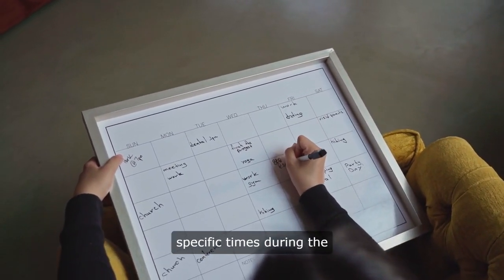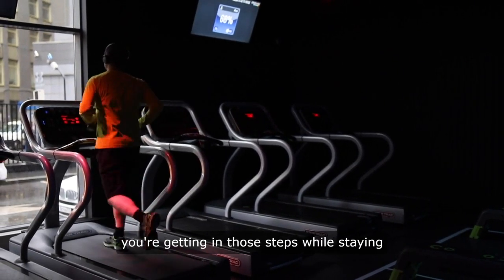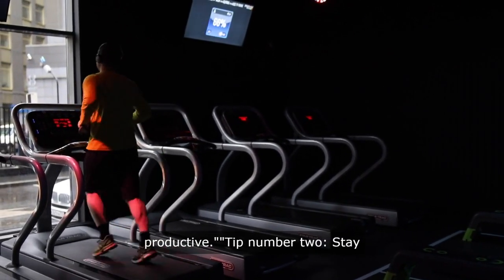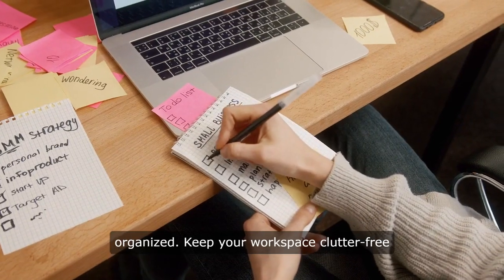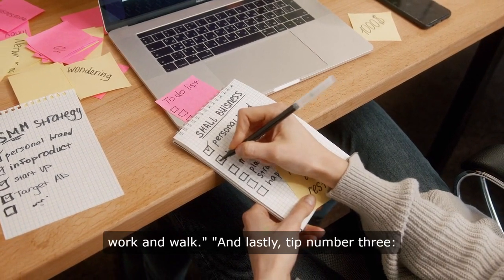Designate specific times during the day to use your treadmill desk to ensure you're getting in those steps while staying productive. Tip number two, stay organized. Keep your workspace clutter-free to maximize focus and efficiency while you work and walk.